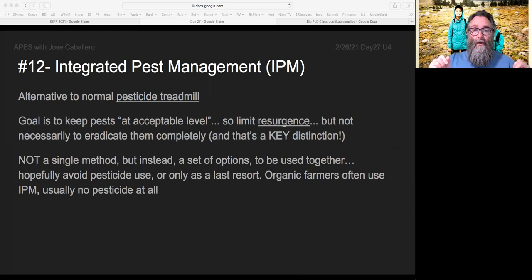And so what farmers often have to do is just when the pest levels get high enough, you knock them back with pesticide, and then after a few days you have to knock them back with pesticide. It's called the pesticide treadmill, that you have to keep spraying pesticide just to keep pests at the same average low level.